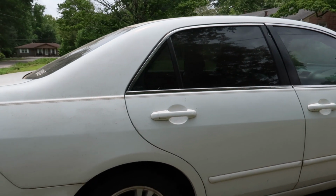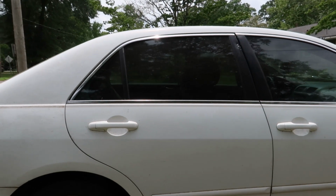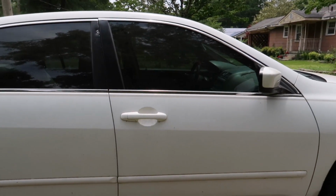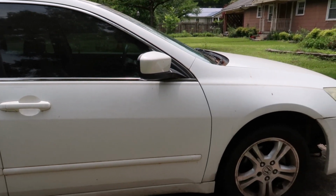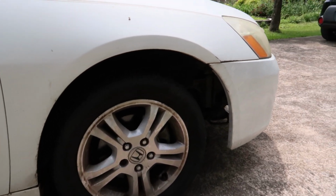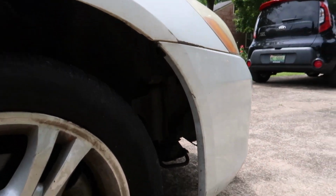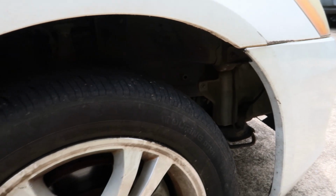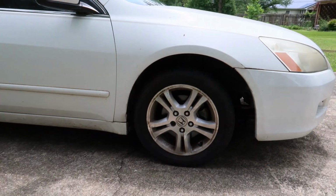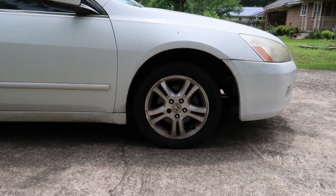And the major problem, like I talked about earlier, is that the front drive axle is bent back. It does spin, but it does rub. And I'm not sure exactly what it's rubbing on, but we're going to look at that in a little bit and figure it out. It's missing the wheel well here, or fender well, and that's no big deal. We can get replacements for that, so we're not going to worry about that at all.